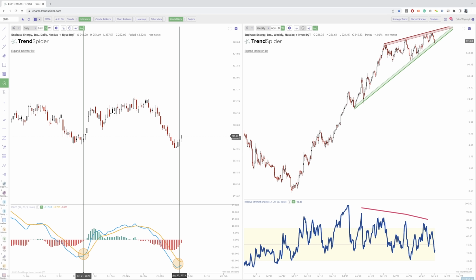So you can see here, back in October, we had this curl, and then we actually had the cross, up here. So we're pretty much at that same area now on the chart where the MACD is curling. We'll see if it actually does cross. But last time we did have a MACD cross, we did have a pretty strong move. We went from around 250 all the way up to around 340.